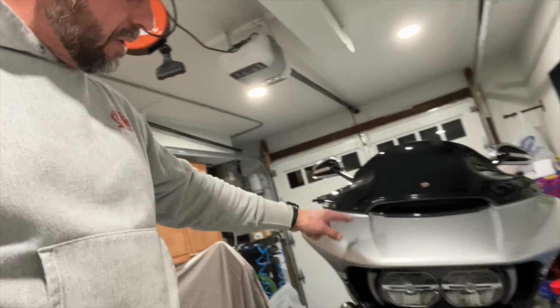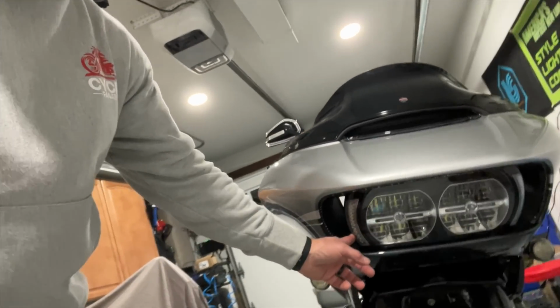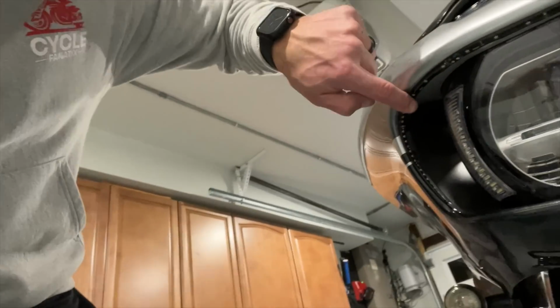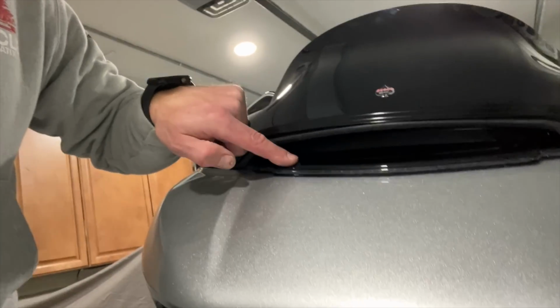Everything is back together. So we installed the road blades. I have the Fang bezel lights on there. These are the Fang bezel lights. Inside here are the road blades, and we installed the vent light right there. Looks so nice. Honest to God, so nice. So let me show you guys how it looks. I'm gonna turn on the lights.